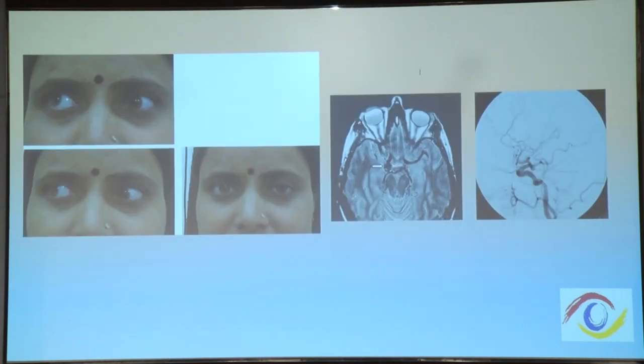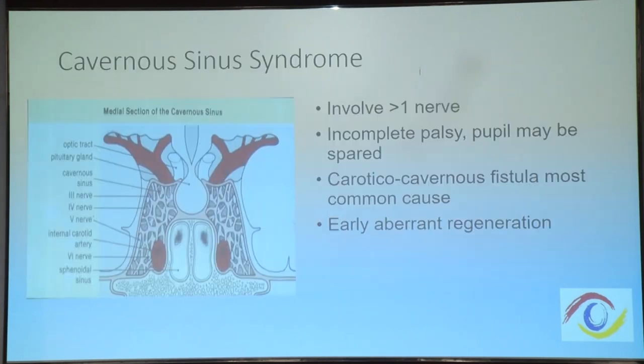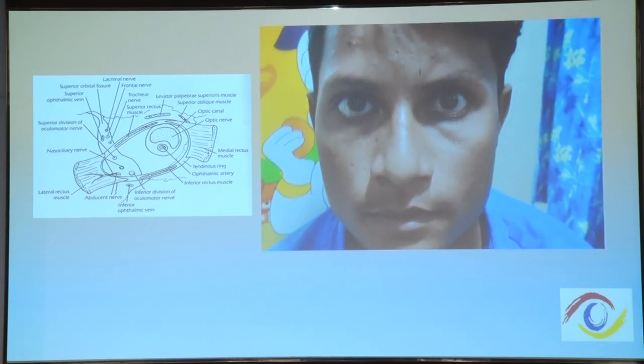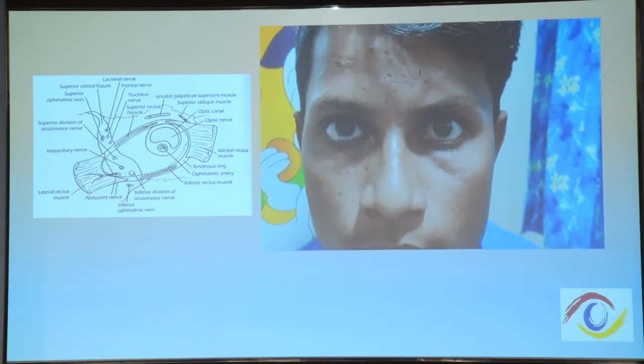So many a time in congenital cases, you may not be able to find the exact location, but sometimes it might be a posterior communicating artery aneurysm in these cases. The third nerve also passes through the cavernous sinus like all the other cranial nerves, and involvement of more than one nerve may be seen if the cavernous sinus is involved. Usually third nerve palsy in children is an incomplete condition, and the most common muscle involved is the inferior rectus.